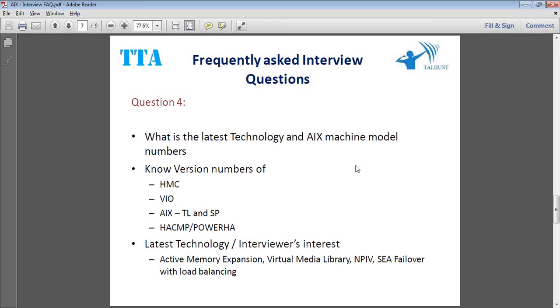Yeah. So to be an L2 or an L3, the knowledge of the Virtual IO Server should be strong, NIM should be very strong, and cluster is really going to help you. And if you add WPAR and live partition mobility, these are the key things that can help you fetch a good job in the interview. Yeah. So having said that, there are a few more questions, so let me see.